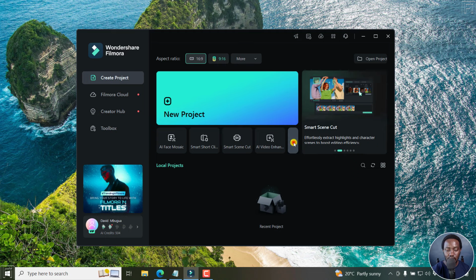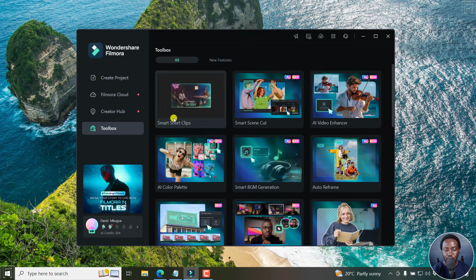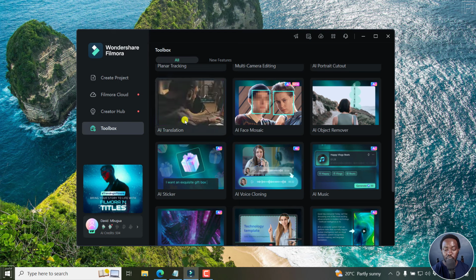If you click on these three dots as well, you'll go to the toolbox, all features, smart short clips, smart scene cut, AI video enhancer, AI color palette, smart background music generator, auto reframe. Then we've got planar tracking, multi-camera editing, AI portrait cutout, and then we've got AI translation. And this is a new feature called AI translation lip sync.